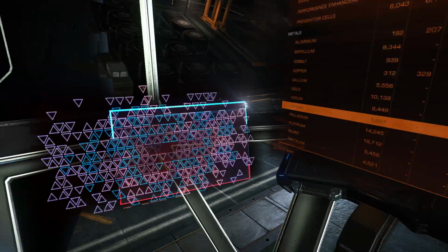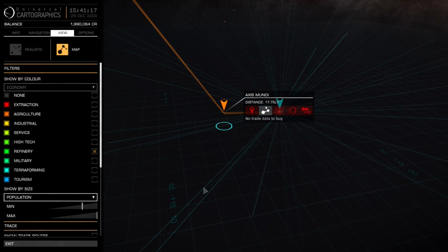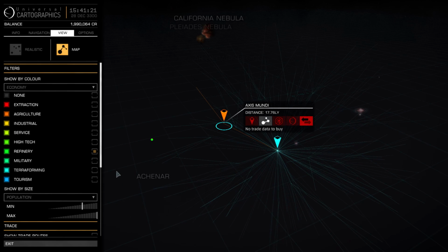So that's it. Each way, all I need to do is sell either progenitor cells or consumer tech to someone with a high demand, and bring back something from there that is metal. So what do we pick? Well, that's simple, isn't it? We go to a refinery economy. Refinery economies specialize in bringing us metals, or they produce metals. So you're going to be finding a refinery economy.